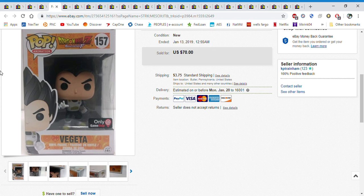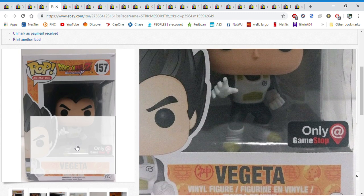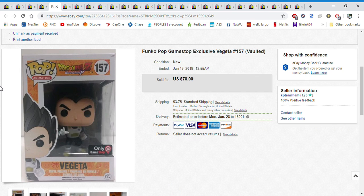Next, Funko Pop. This is the GameStop exclusive Vegeta? I don't know how to say his name because I've never seen a single second of Dragon Ball Z. I'm aware of it, but I don't know anything about it. I know there's some Saiyan stuff and power levels of 9,000. Beyond that, you got me.